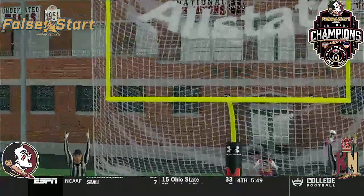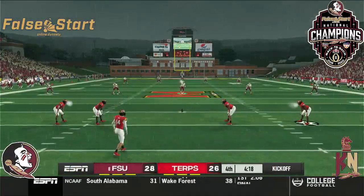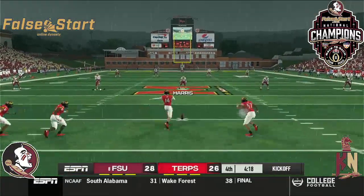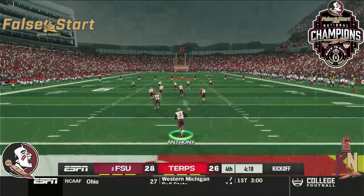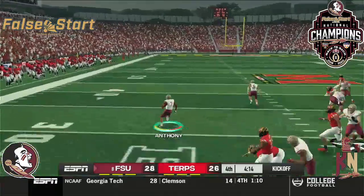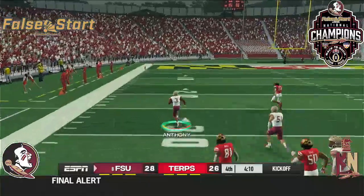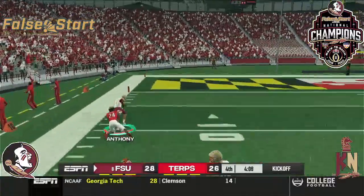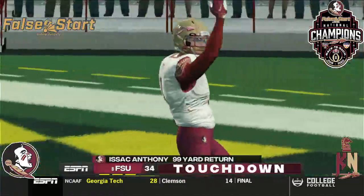Adds the extra point. Maryland to kick. Anthony from the one. Across the 30. The 50. Inside the 30. To the 20. And he will score.